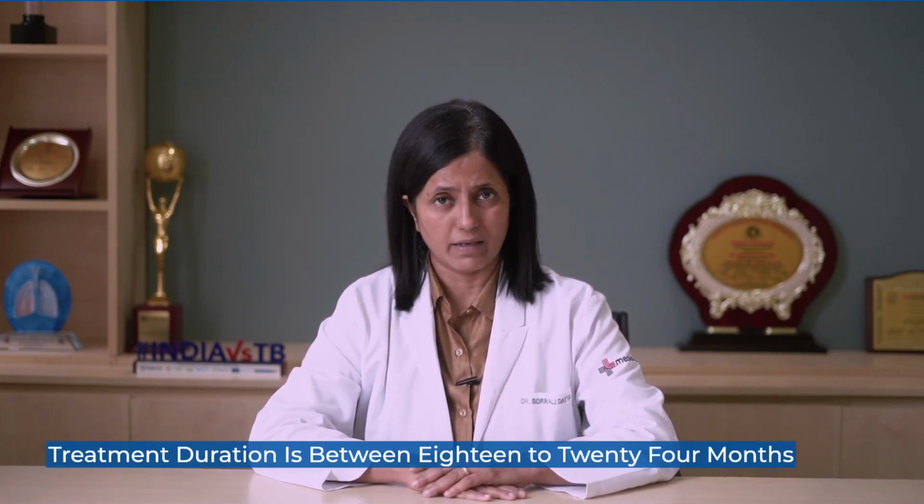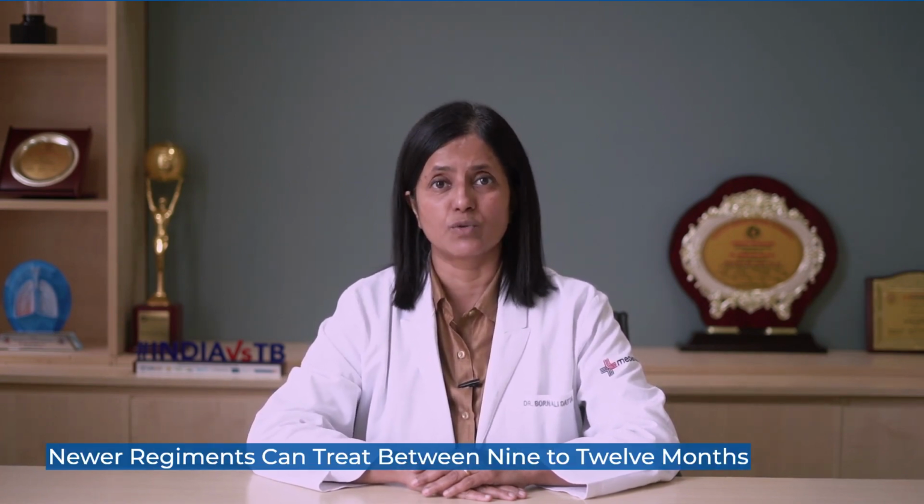tuberculosis. However, the rollout of all oral regimens hasn't yet happened all over the country, and therefore sometimes we do continue to use injectable anti-TB medications, but we have to inform the patient about the potential side effects and consequences of this. The duration of treatment for drug-resistant tuberculosis can be anything between 18 to 24 months. However, again, newer regimens allow us to complete this treatment within 9 to 12 months, which has been a big change. The common medications that are used amongst injectables are called second-line injectables: amikacin, kanamycin, capreomycin.